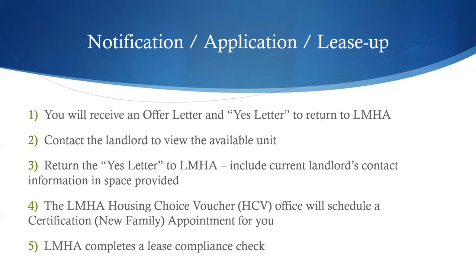So we have had some questions about what happens after we send in the pre-application. So this is just a quick rundown of the process. Once a unit becomes available, you will receive an offer letter. This is if you're at the top of the waiting list and a unit becomes available, which you have indicated you might be interested in. You'll receive an offer letter and what is called a yes letter to return to the housing authority. It lists the property and gives contact information for the landlord so that you can contact them and view the available unit to see if you might be interested in it.